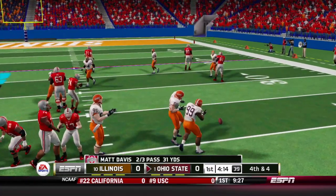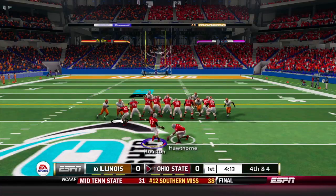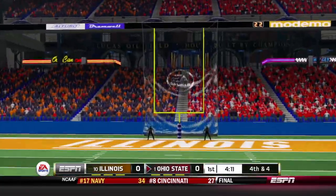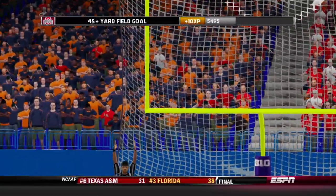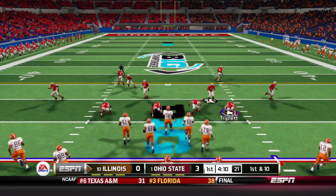Brad, I just think this quarterback's got to do a much better job. Ohio State is looking to go up by three. It has the distance, and he splits the upright. So let's see what the offense can do as they come out onto the field.